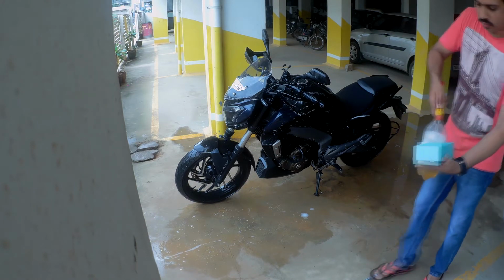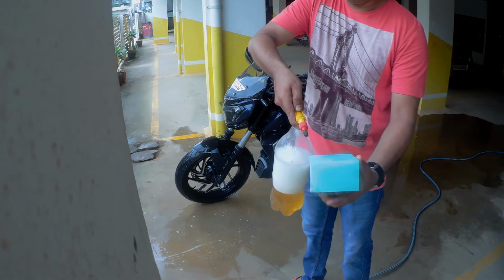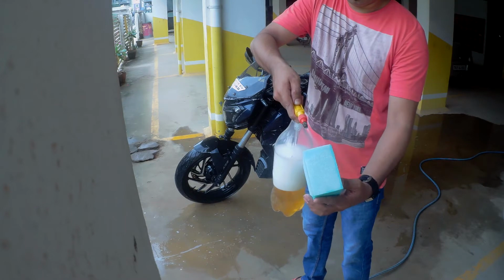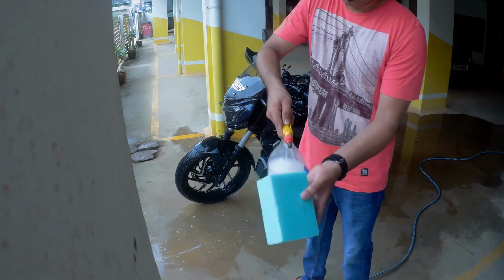Piece of foam and spray the liquid shampoo all over it so that it gets soaked. This is going to be used across in scrubbing off the finer particles of dirt and mud that I have on the bike.